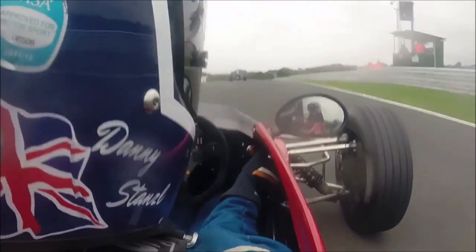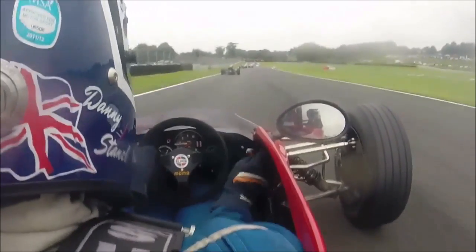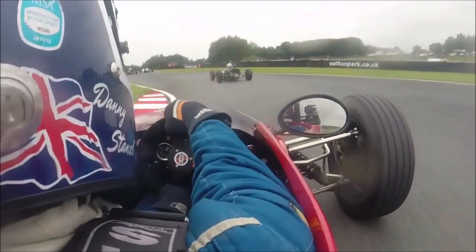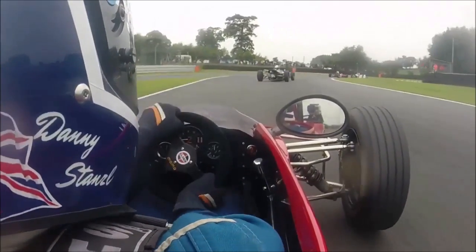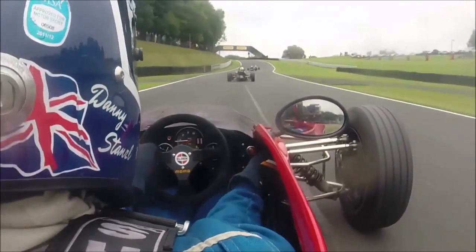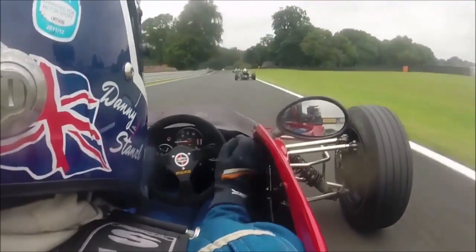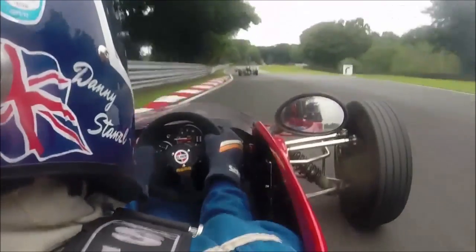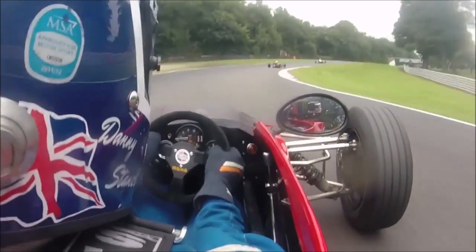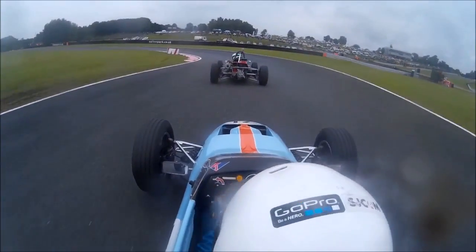Danny Stanzel in the Oulton. Checking his mirrors there. Seeing how close Tiff is. He's not challenging this time, is he? Thumps the curb through Knickerbrook to Stanzel. You see Stuart Baird up the road having to defend from Perty Kaviri for 5th place. Down into Druids they go. Down a gear and a spin. Svensson spins. So that made Danny Stanzel's life a bit easier to gain 7th place.